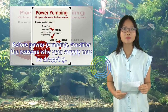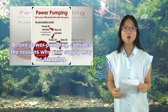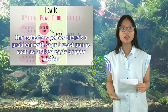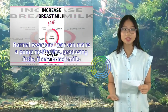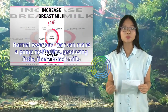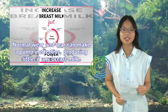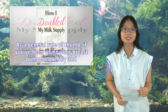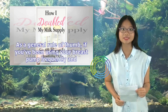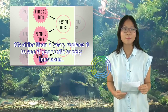Before power pumping, consider the reasons why your supply may be dropping. Investigate whether there's a problem with your breast pump, such as broken parts or poor suction. Normal wear and tear can make a pump ineffective, producing little, if any, breast milk. As a general rule of thumb, if you've been using your breast pump frequently and it's older than a year, replace it to see if your milk supply increases.